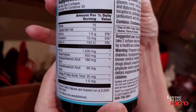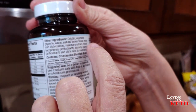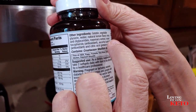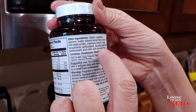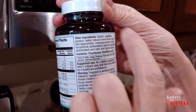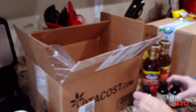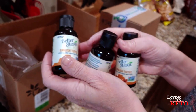And the ingredients are gelatin, vegetable glycerin, water, natural lemon flavor, mono and diglycerides, rosemary extract, and tocopherols. So the good news is there's nothing funky in there either, I don't think anyway. So we got those. I also get my Better Stevia English toffee that you guys see me use.